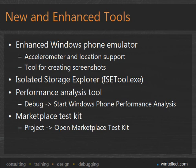I mentioned at the beginning that there are lots of new tools. I didn't show you this, but the emulator does have some new tricks up its sleeve. It now has tools to let you emulate accelerometer and location data. You can now, for example, using the accelerometer UI in the emulator, virtually tilt the emulator and see how your application responds to it. There's also more recently added a tool for creating screenshots right there from the emulator.